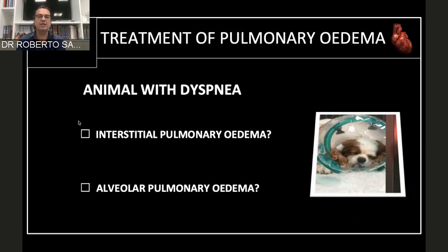pathology of the edema, if it's more interstitial. So maybe all the compensatory mechanisms are not enough to drain most of the interstitial fluid, so the animals start having dyspnea, or if it's already alveolar. I mean, if it's alveolar edema, we don't have any doubts that we have to go for IV furosemide, and my experience is very, very good with the CRI, but I'm not saying that intermittent boluses are wrong. I'm just saying that our experience is very, very good with CRI of furosemide for the alveolar edema.